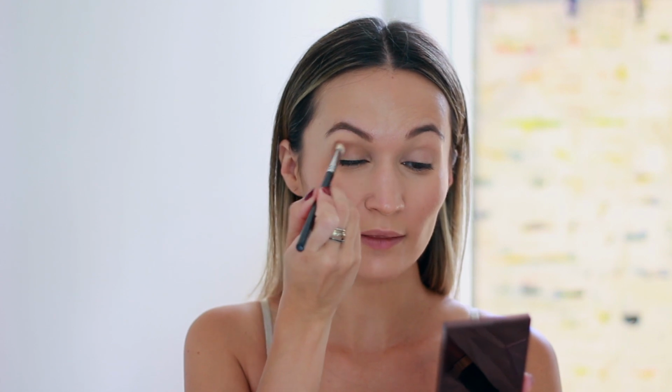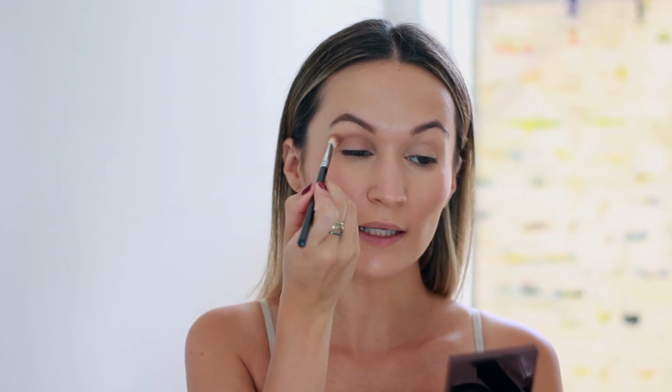I'm just going to do my eyebrows really quick with the NYX eyebrow pencil and the L'Oreal Brow Stylist Plumper. Starting off with my transition shade, it's going to be MAC Wedge Eyeshadow, and I'm just applying it in the crease, blending it outwards.